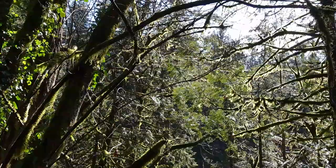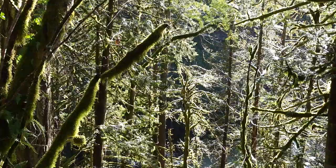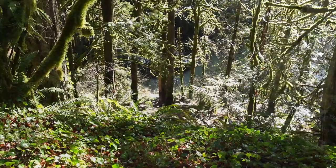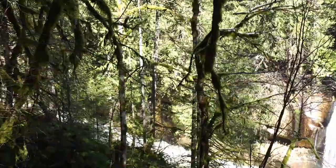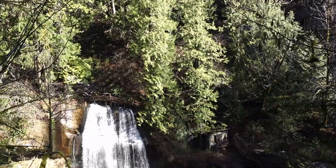I'm just walking along the river looking for a place to paint. I'd like to set up and do a quick oil painting. There's a pretty little waterfall along one of the steeper trails, but there's really not a lot of space to stand. The parking lot's kind of full, so I don't want to take up a good chunk of the trail.